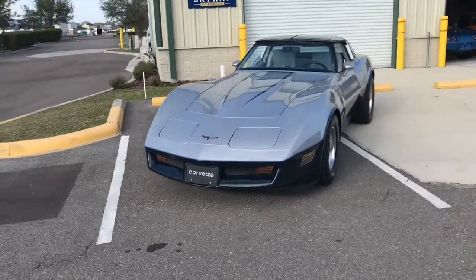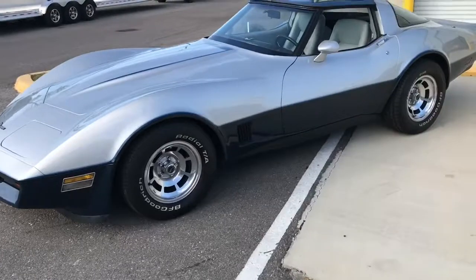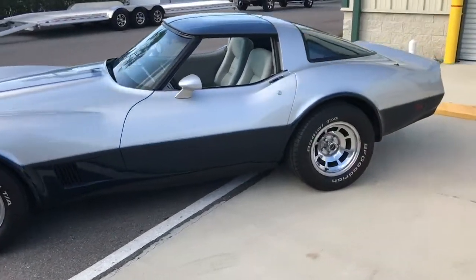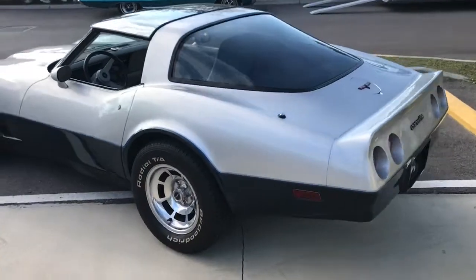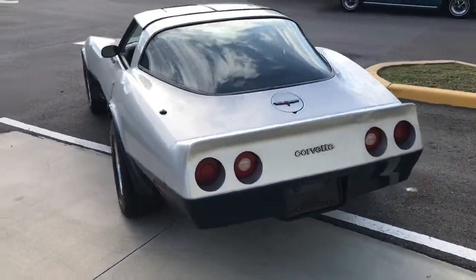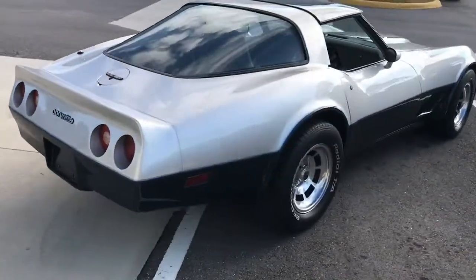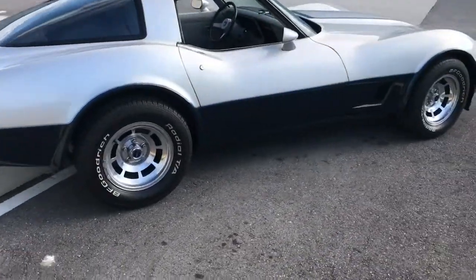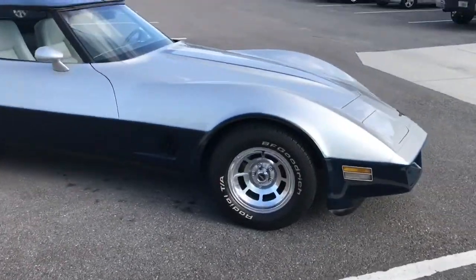Here we have an incredibly clean 1981 Corvette in the C3 body style. C3, I believe, was made from 68 to 82, the 81 being one of the most desirable years. That two-tone silver and blue looks great.